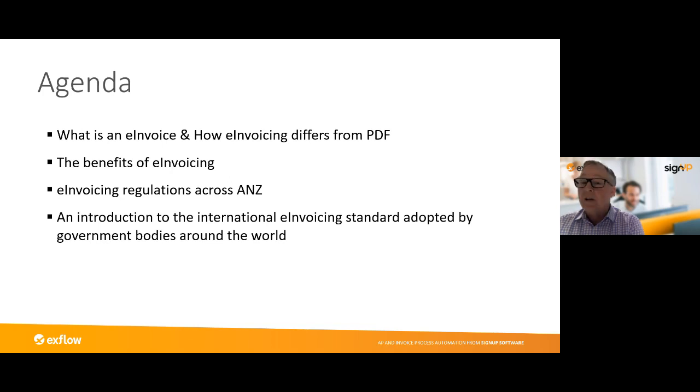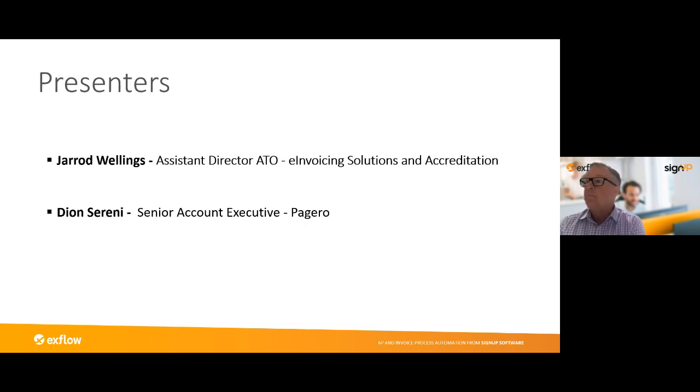We have two guest speakers today. We have Jarrod Wellings from the Australian Taxation Office. He is the Assistant Director in eInvoicing Solutions and Accreditations. He's responsible for the end-to-end management of relationships and processes relating to providers of e-invoicing solutions. So, a great speaker to help us understand what e-invoicing is and what it means within the government or regulatory environments within Australia.